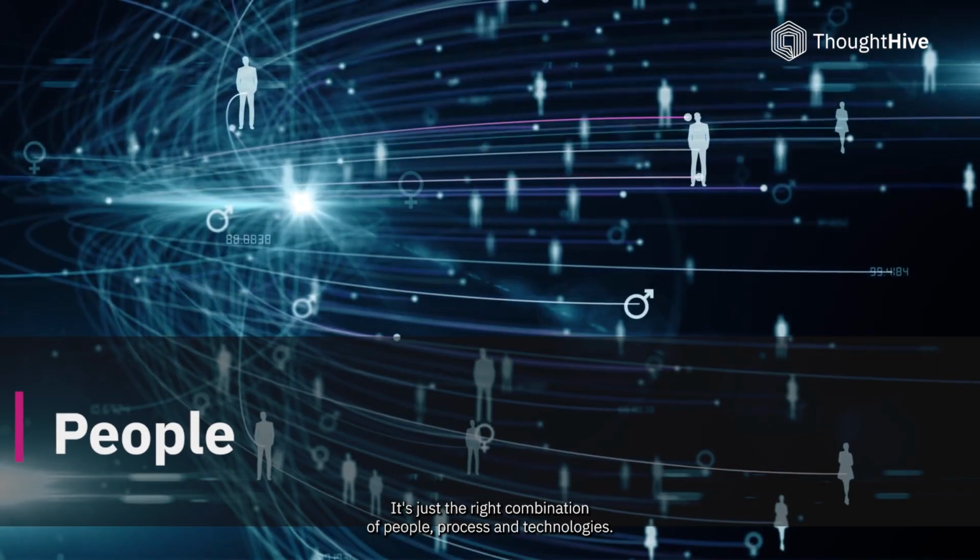The effective SOC program, it's just the right combination of people, process, and technologies. Measuring the performance of the SOC, that's a key role of the Security Operations Center.